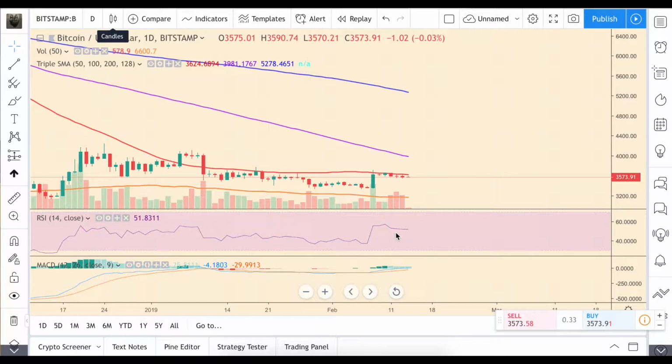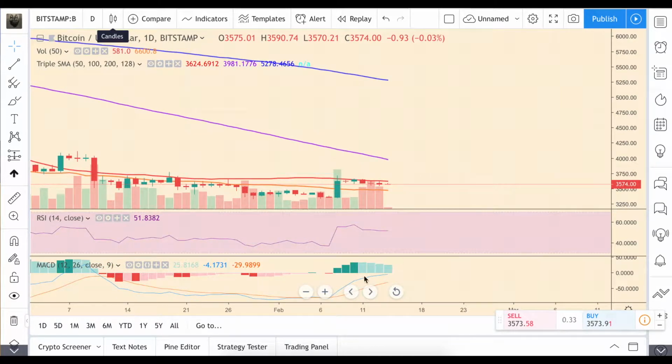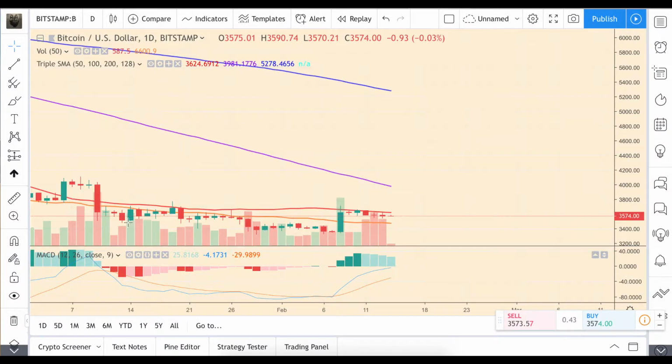Second thing, RSI is pretty neutral at the moment, doesn't show any signals of growth or going down, but MACD is interesting. MACD is actually turning relatively bullish and indicating a trend of intersecting the zero level, so probably a high chance it will go to the upside, and if it happens after the new rise, then it will be quite a strong signal to buy for a lot of the traders in the market.